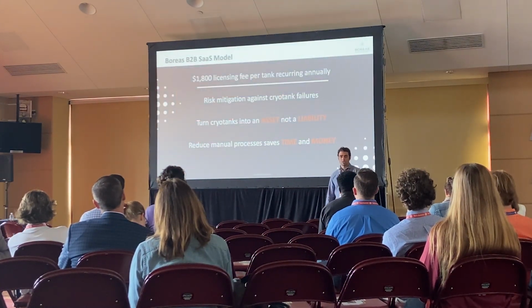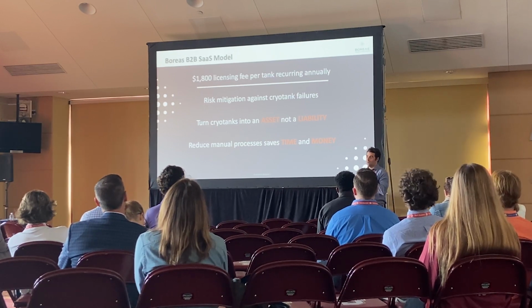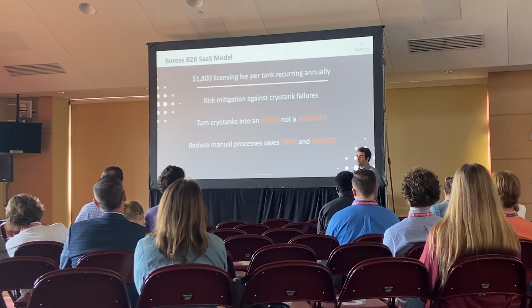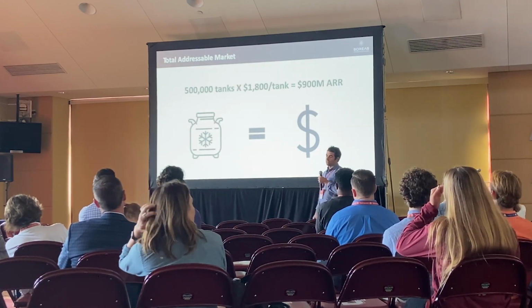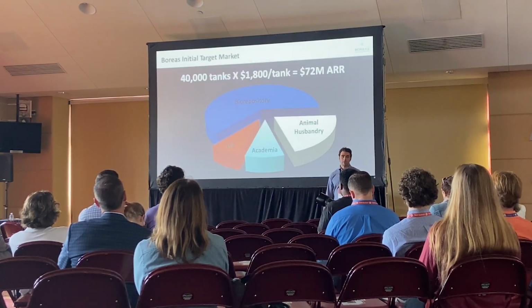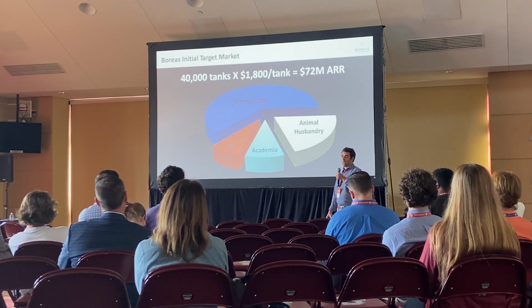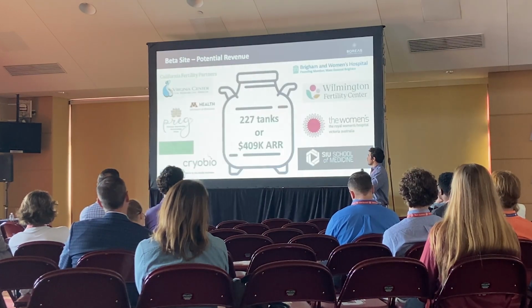At Boreas, we are a technology company that is providing a business-to-business software-as-a-service solution for organizations that are monitoring liquid nitrogen tanks. For $1,800 a year per tank, Boreas will provide both the hardware and software that's necessary to protect these tanks. Globally, there are 500,000 of these tanks in circulation, representing $900 million in annual recurring revenue. And due to our experience and connections, our intention is to initially target the IVF market, but as we grow, we will address adjacent larger market opportunities in the biorepository, academia, and animal husbandry markets.